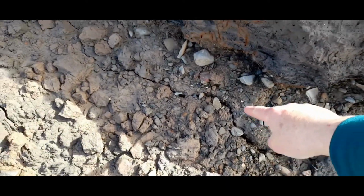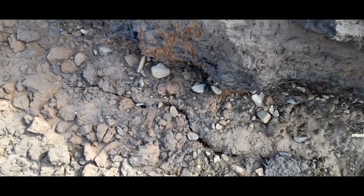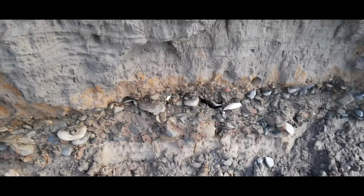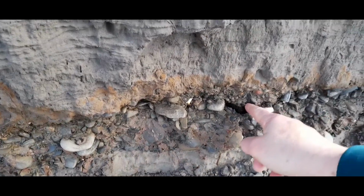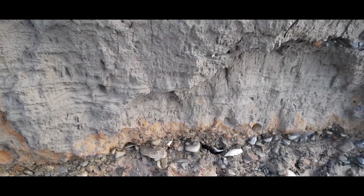Can you see where the banking's starting to crack? So that'll be the next bit to be scooped out. It's amazing every time you come down, there's something new to see. Can you see there? A little bottle in the banking. I'll have a go at getting that out in a minute.